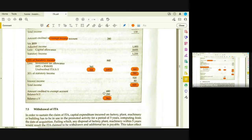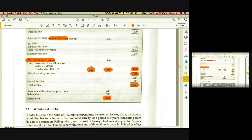So in the first year, you have 280 in the exempt account, and then you have another 680 in the 2019. So total in the exempt account is 960,000. So far, so good?